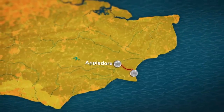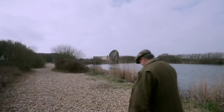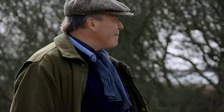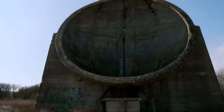Meanwhile, James is down the coastline in Greatstone. He's here to find out how these mysterious concrete monoliths once defended our shores from attack. He's meeting local historian Peter Osborne to learn more. Hello, Peter. Hello, James. What an incredible sight. It looks like some sort of mad art installation. It does indeed. They are sound mirrors, and they were designed nearly 100 years ago to track incoming aircraft. Was this something to do with the Blitz or something in the Second World War? No, much earlier than the Blitz.